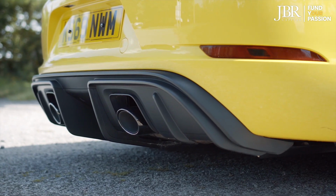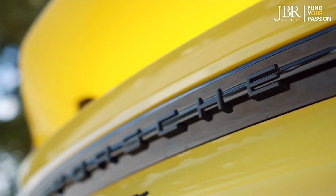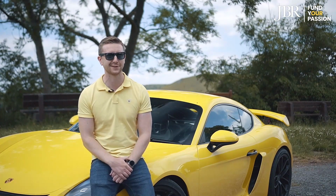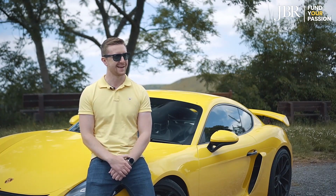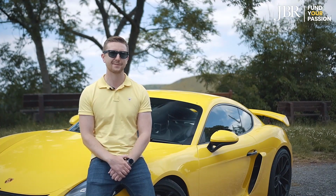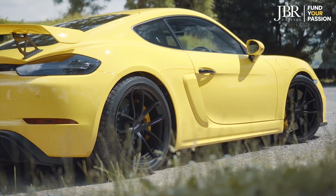Earliest car memory, wow, tough one, loads of them. It was probably when I was, oh God, I can't remember the age, but it's got to be 6 or 7. My brother had a V6 Vectra, which, at 6 or 7, is like the fastest thing ever when you first go out in it. And I remember him just taking me up and down the roads, trying to scare me senseless in it. And that probably got that bit of addiction for cars after that.